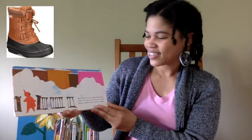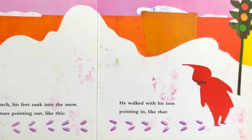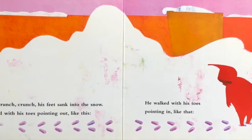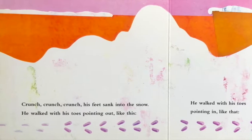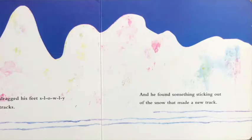I see that Peter has on a snowsuit. What else could he put on to keep him warm during the cold weather? Crunch, crunch, crunch. His feet sank into the snow. He walked with his toes pointing out like this. He walked with his toes pointing in like that. Then he dragged his feet slowly to make tracks.